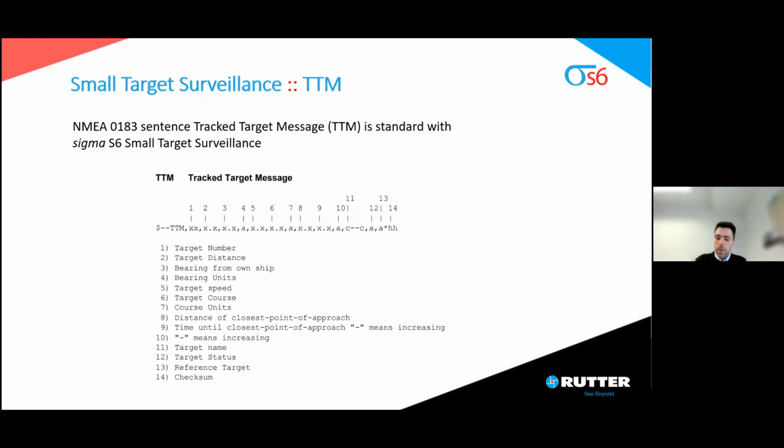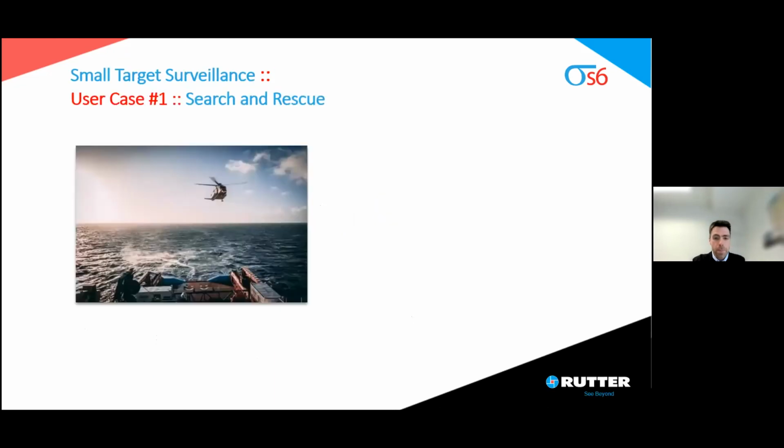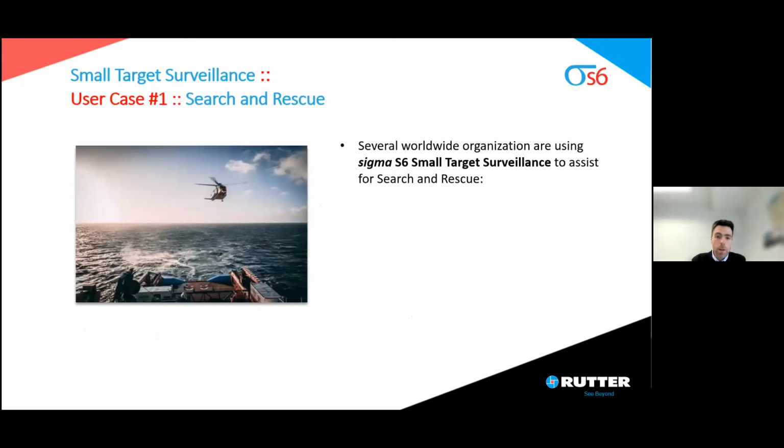Now I will go to the use cases. The first use case is regarding search and rescue. We work with several worldwide organizations. They are using small target surveillance to assist with search and rescue.